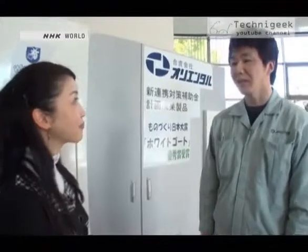Why did you decide to make this machine? We were the first company in Japan to develop and produce paper shredders. But most shredded paper is simply incinerated. Incinerating paper costs money and emits CO2 in the process. I thought there must be a better way.